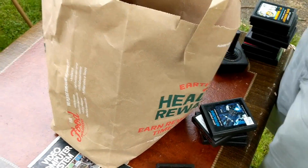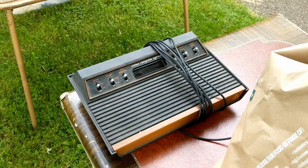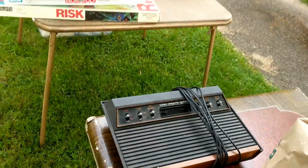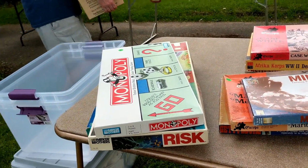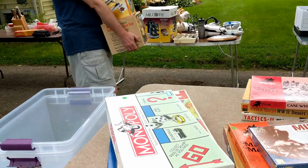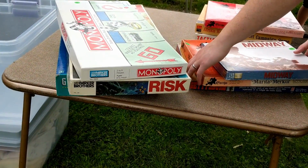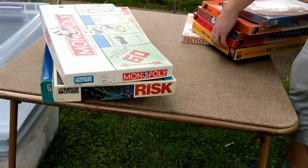Hey! Do you know where the actual Atari system is? Alright, time to sell it. That's awesome. I think I'm interested in these too. These are cool. I collect military board games, and honestly, there's so many more that I play. I'll let those go. Tactics 2 is kind of fun. I like to think of it as a chess game for military.